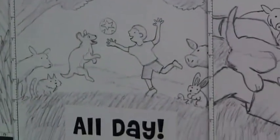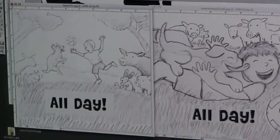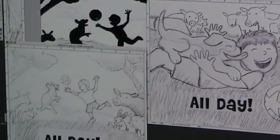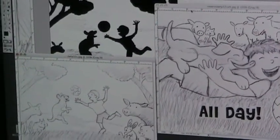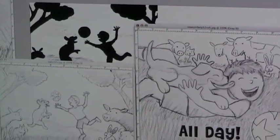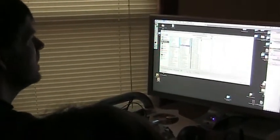And I'll show you the paintings, and you can see it was really hard to change this because I was really happy with the way that the paintings came out for these last couple pages. And it's always hard to have to throw away something that you're really happy with. Do you find that you have to throw away stuff a lot? Is it the norm as opposed to the exception?